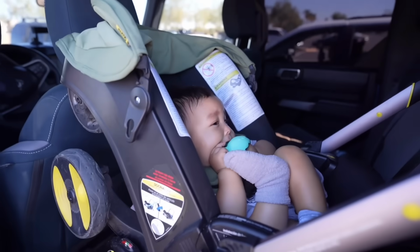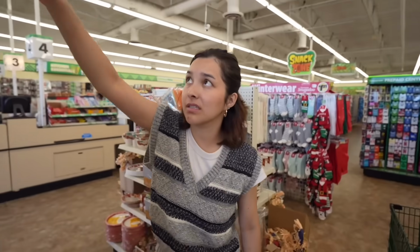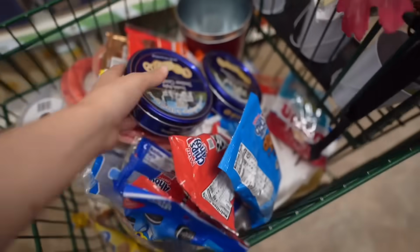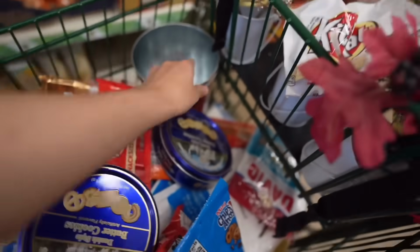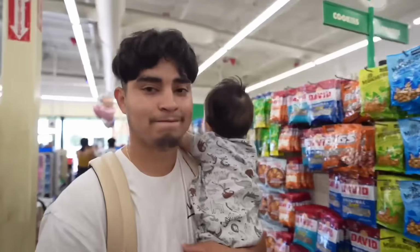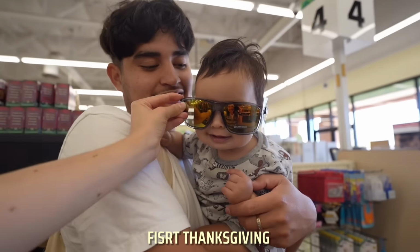We arrived by my favorite store after Walmart, Dollar Tree. What are the essentials? I don't know, it's because I have never done a turkey. This is the first time we're doing a turkey by ourselves. So we just got everything from Dollar Tree. We got snacks, we got some decorations, and also paper plates because of course we are not trying to wash dishes. And yeah, hopefully this is enough and now we are heading somewhere else. Like I said, this is gonna be our first time hosting Thanksgiving and also it's Baby Gaiden's first Thanksgiving.